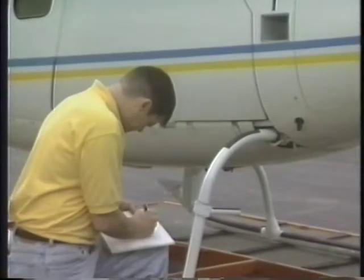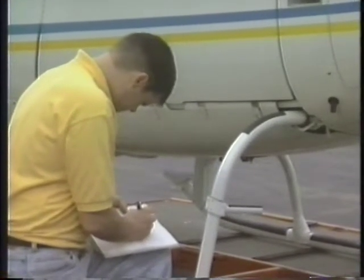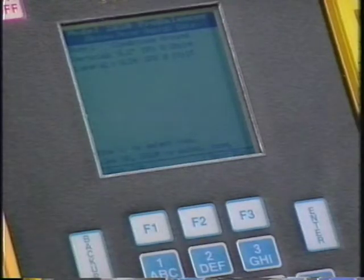Take this information and plot it on your charts to determine the corrections needed in accordance with the applicable maintenance manual. When corrections are complete, press the F3 key to continue with the next run, or press the F1 key to quit and store the job data.